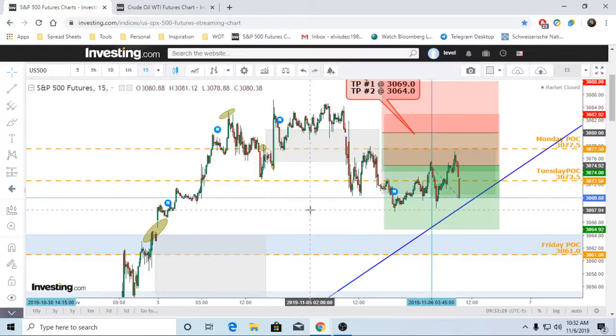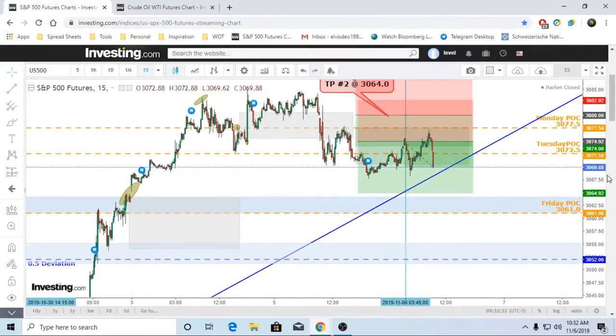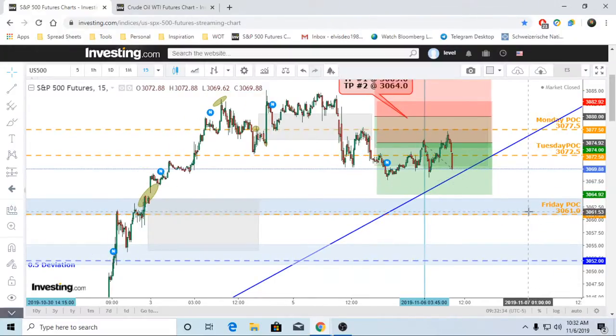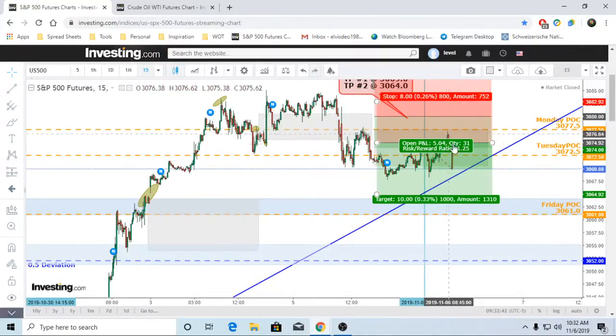Once we break support here, you know we have stuff here. Expecting the market to lock up right at this 61 area. So we have identified area here. Look for price action within this area here. If we do get to that level.